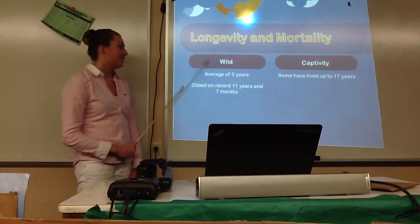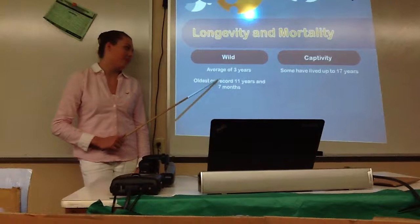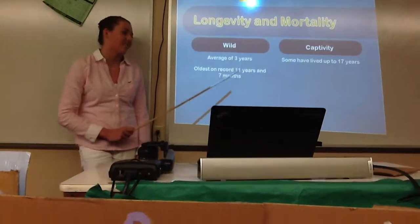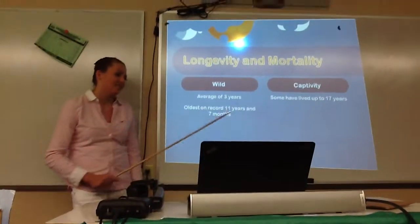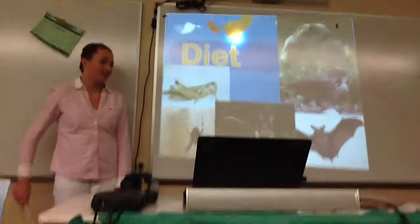In the wild, they live an average of 3 years, but the oldest on record was 11 years and 7 months. And in captivity, some have lived up to 17 years. Okay. Diet.